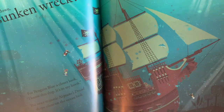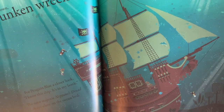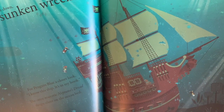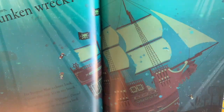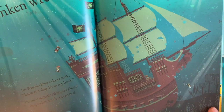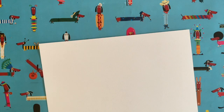So listen, I thought it might be fun if we had a go at drawing a pirate ship today. Usually we draw animals or people, don't we? But I thought today it might be really good fun if we had a go at drawing an object. And I thought a pirate ship is always good fun to draw. Look, you can see here all these little lovely details that I included in my drawing. So we are going to have a go at drawing one. So, you're going to need a piece of paper. Of course you are.